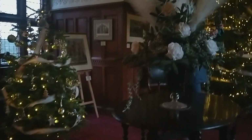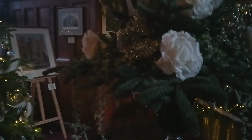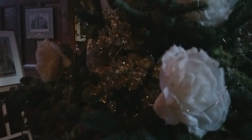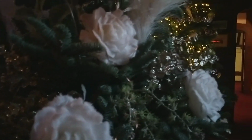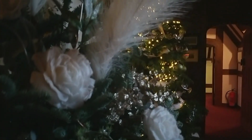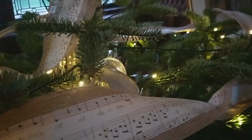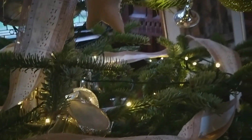And then the final gallery right at the top of the castle is getting a little bit gloomy outside, so quite hard to photograph in these conditions. That might be the reason why they chose white to decorate here, as it's more luminous than the reds of the lower rooms. The trees here all had a musical theme.